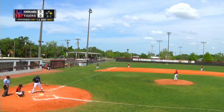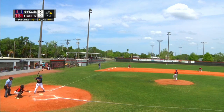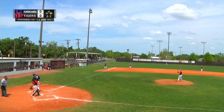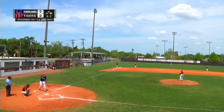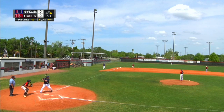Channing Young, the batter for the Hurricanes. Trace from the stretch. He eyes the runner on first, and he gets a signal from Ty Hooks, and he throws a beautiful fastball right past Channing Young. I don't know if Channing Young was asleep there, but that was a well-played fastball by Trace Goforth.